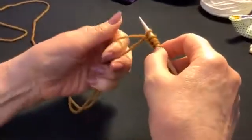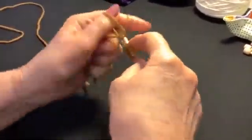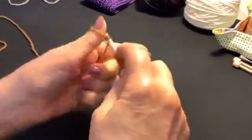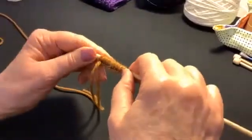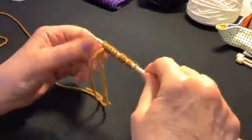Okay, 2, 4, 6, 7, 8, 9, 10, 11, 12. Now I want to make sure I've got 12 stitches and not 13 or 11 because that's going to really upset my knitting otherwise. 2, 4, 6, 8, 10, 12. I've got 12 stitches. Now I'm going to start my knitting.